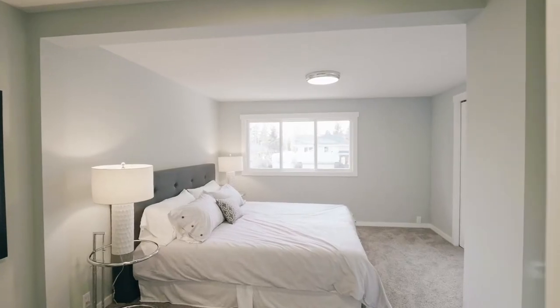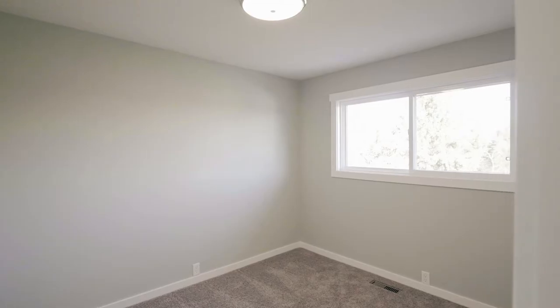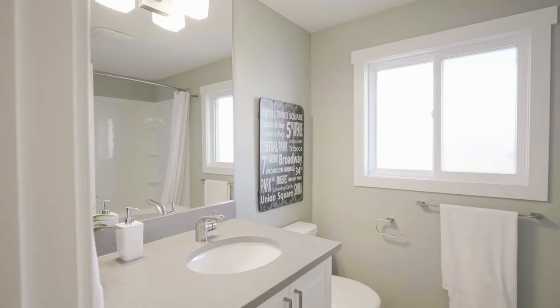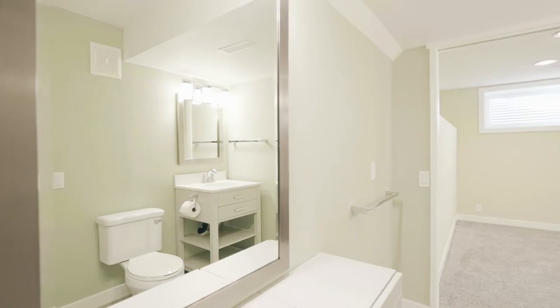Upstairs, you'll find a generously sized master with a private ensuite, two large bedrooms, and a full bath. An additional full bath and bedroom are found in the basement, along with a family room and laundry.